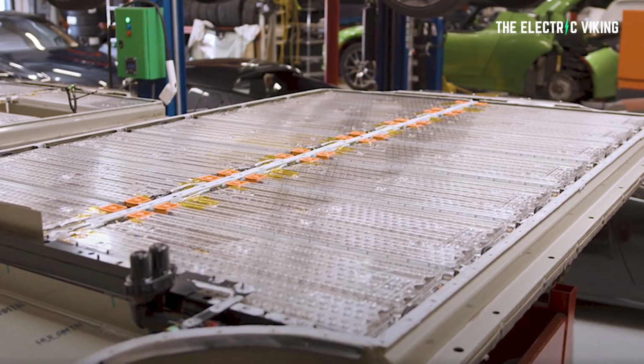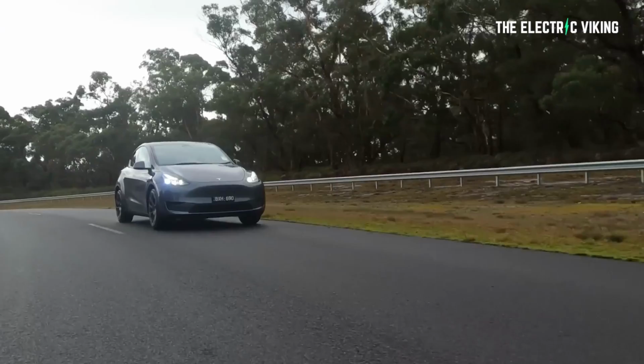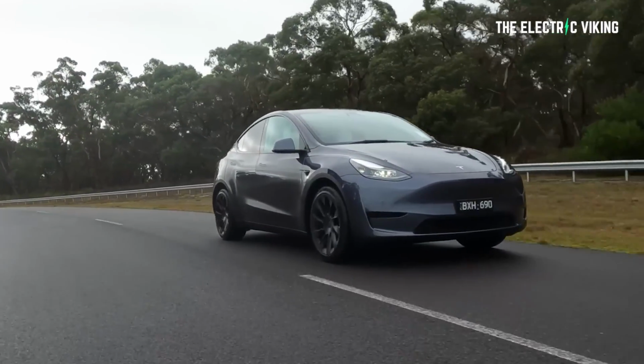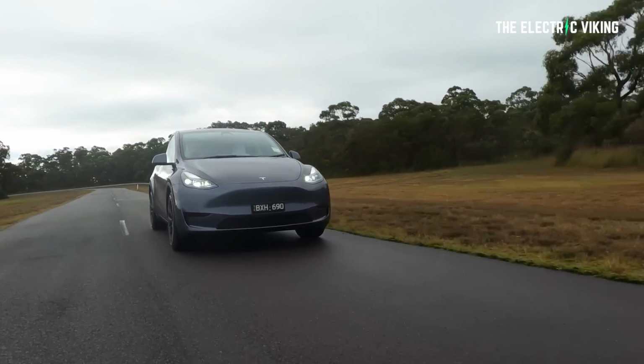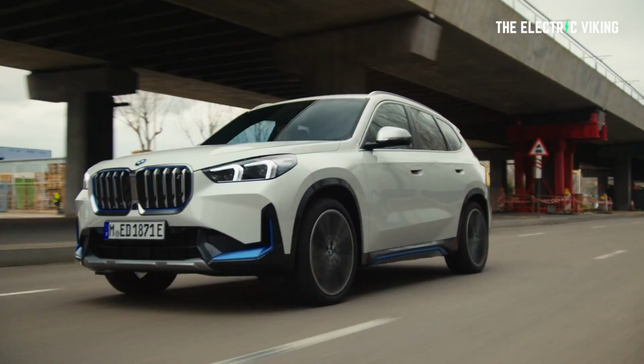Obviously, the Model Y has a better battery pack, a little bit longer range, much longer battery life. It's got a slightly longer warranty. It's a bigger car. It's significantly cheaper. It's not a compromise, and it weighs significantly less. I think it's pretty clear which is the better car here. Honestly, I think if you're going to spend your money, the obvious winner is the Tesla Model Y.